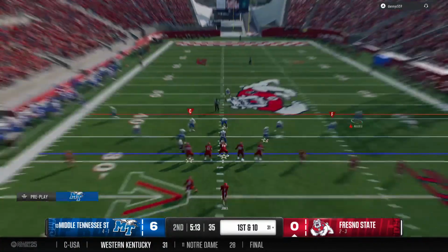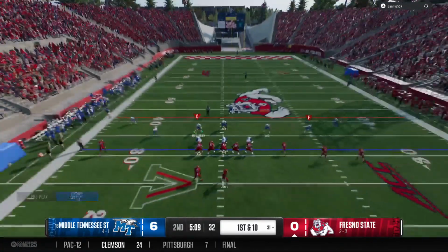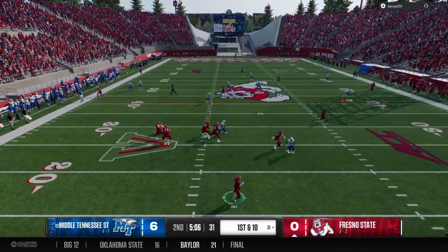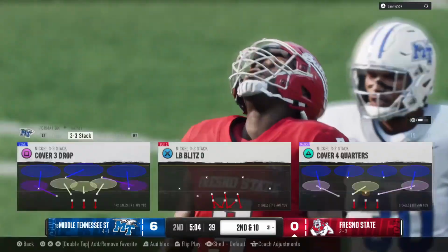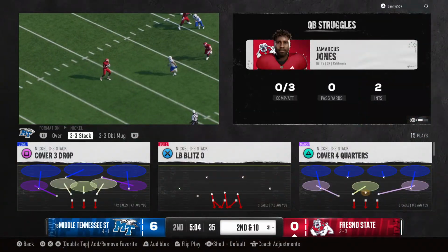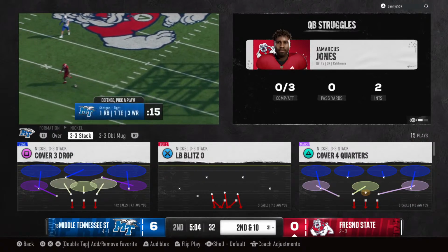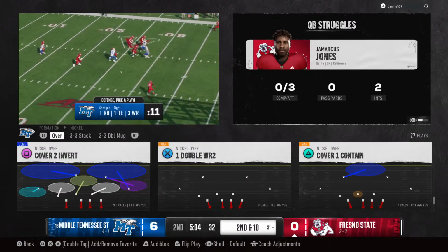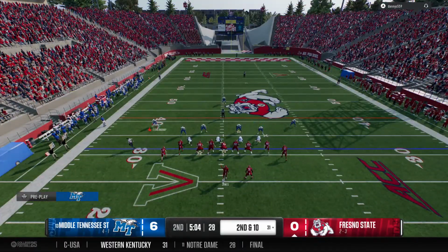Fresno State back to work with a fresh set of downs. The receivers often will run their route based on a side adjustment. To the air on 1st down. Missed receiver there. It's incomplete. That's a ball that this offense should be able to complete. They had the coverage they wanted. Receiver ran on the route. Just an inaccurate throw by the quarterback. After they couldn't connect, it's 2nd and 10.